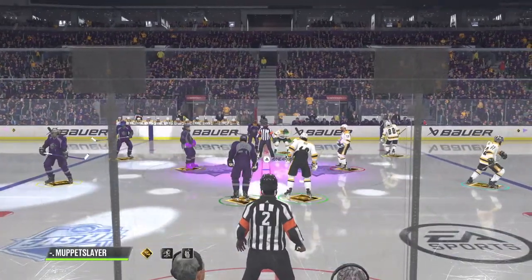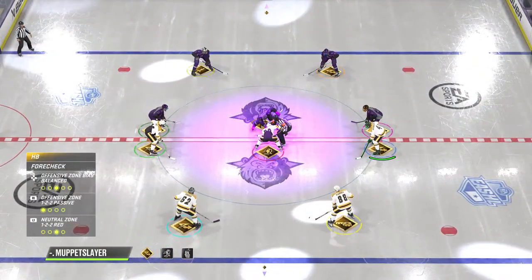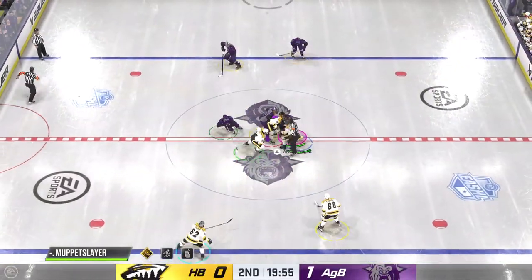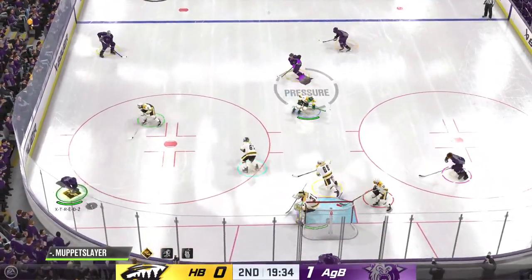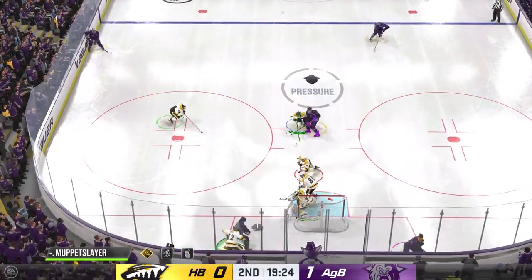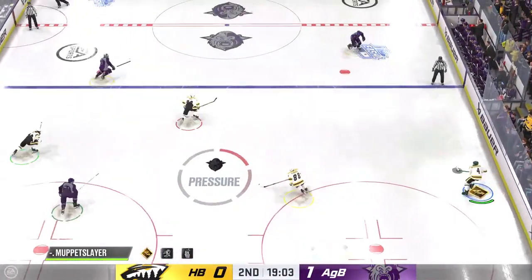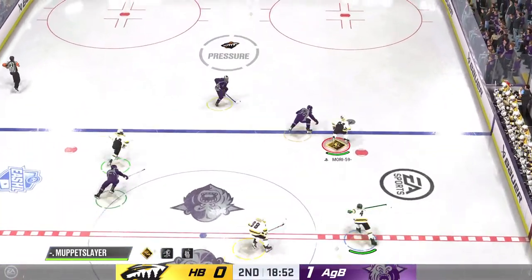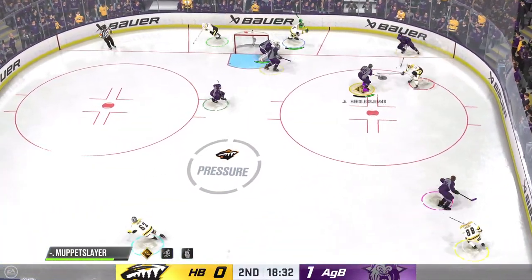A chance for both teams to refuel. They are back on the ice, and period number two is about set to go. The second stanza is underway as the puck is dropped. Let's go. And the traffic jam in front blocks the shot. And it's a quick pass to Morais. Grabs the puck and looks to make something happen.